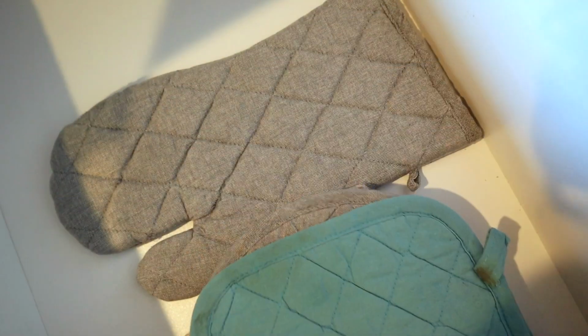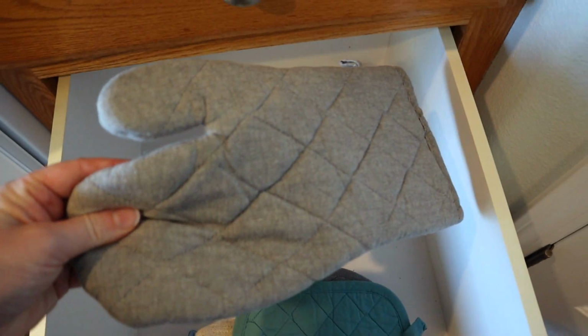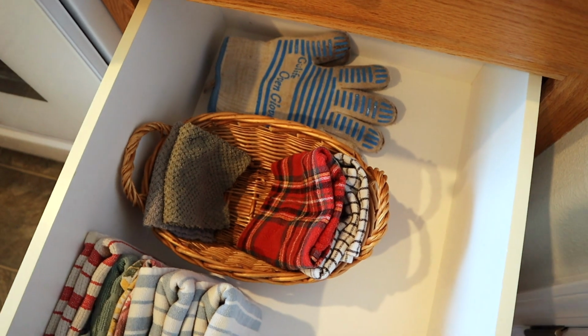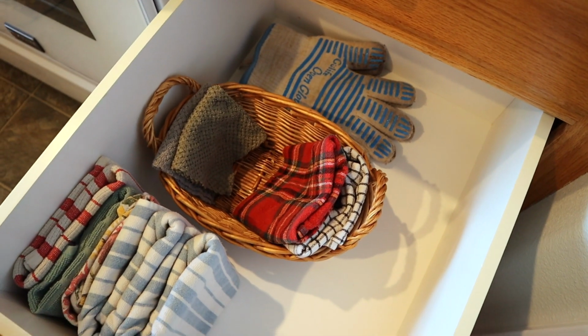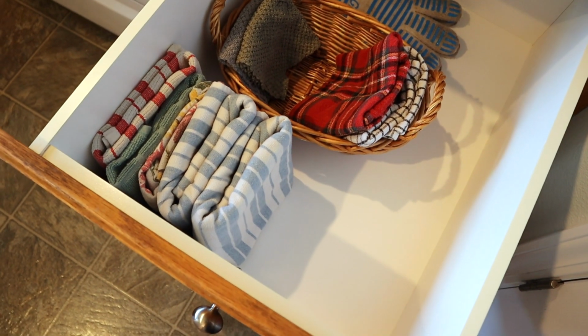So I'm going to put those in the wash, though I never use this oven mitt. I think that can probably go. I use those oven gloves. That's all I use. I don't think I've ever used that. So those two in the box. There's that drawer, and I do have some more towels in the wash, so that will fill up once everything is washed, but that looks much better.